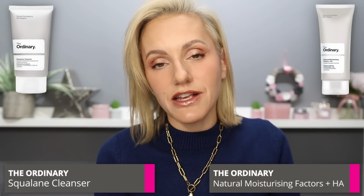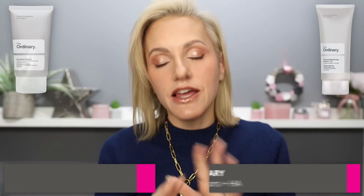It's the squalane cleanser and also the natural moisturizing factor plus hyaluronic acid moisturizer. These two products are superb and they are super affordable. They are both from The Ordinary. So we've got the cleanser, which is an all-round absolutely fantastic cleanser. It looks like a cream, it feels like a balm. You use it as a balm, so you'd use it on dry skin, massage it in, then wet your hands all over to emulsify the cream and then either splash it off with water or take it off with a washcloth. Beautiful, clear, bright, plump skin.